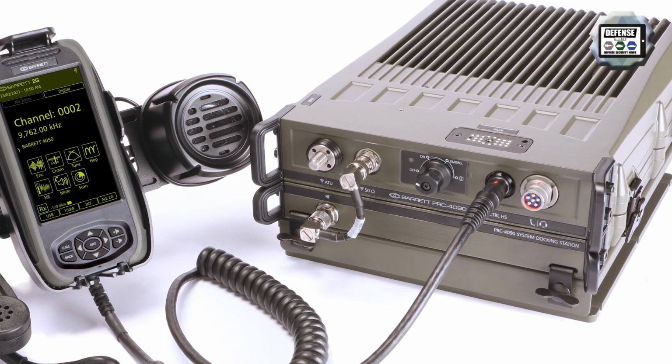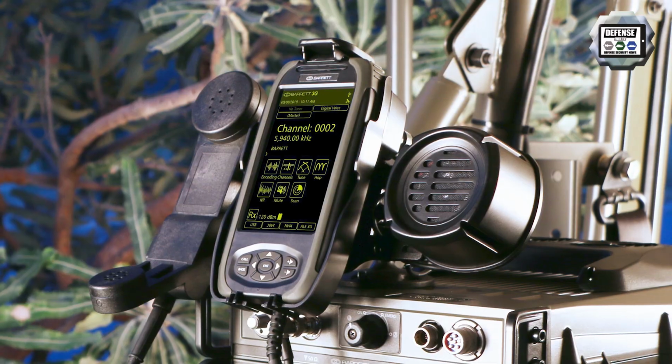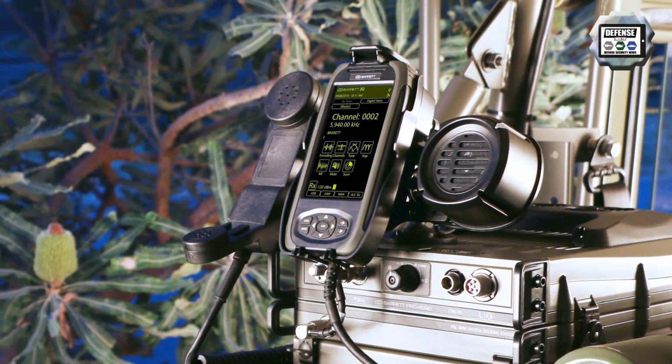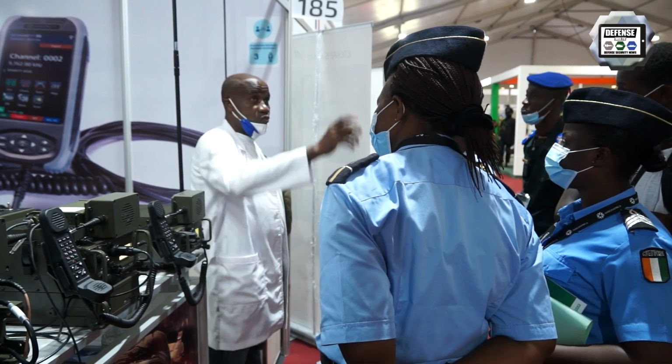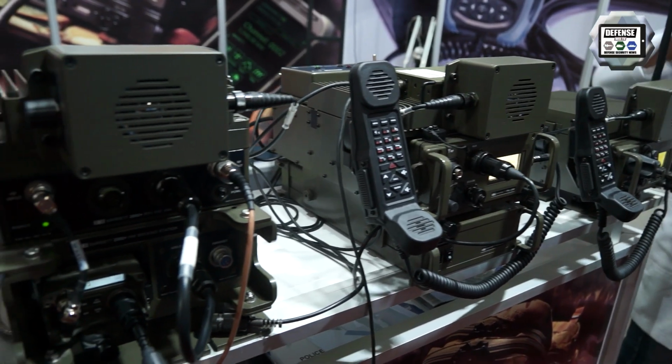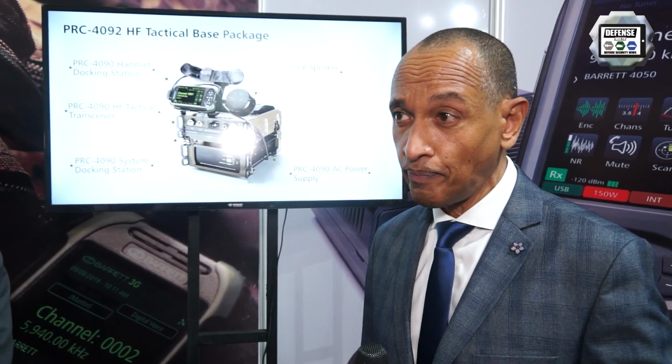So we are here to support our local dealer, COGITECH, which does a very great job with the Ivory Coast armies, and we want to continue to develop and especially to introduce those new products. And regionally, we can say that Barrett has a big presence in all the armies. And this exhibition, it's not the first time, it's the fourth time that we are here since the beginning. We want to continue to have our presence here because we know that the feedback we have from this fair is very important for us. Our users are here, the purchasers are here, so it was very important for us to be here to meet them again, especially in this pandemic time.